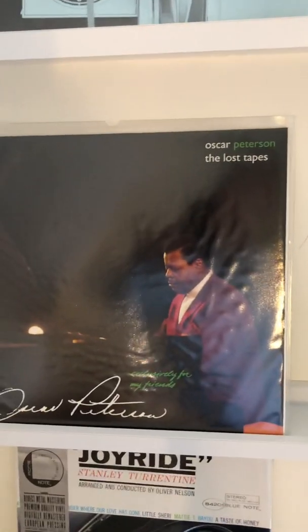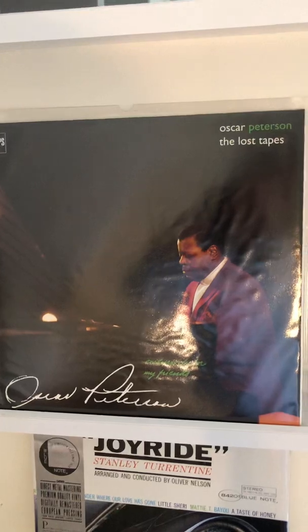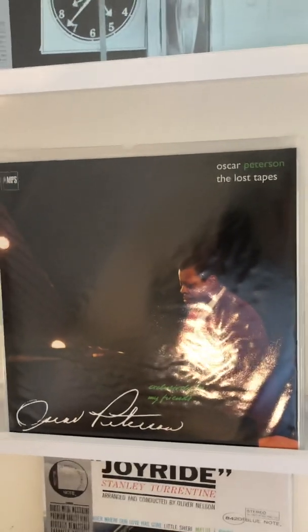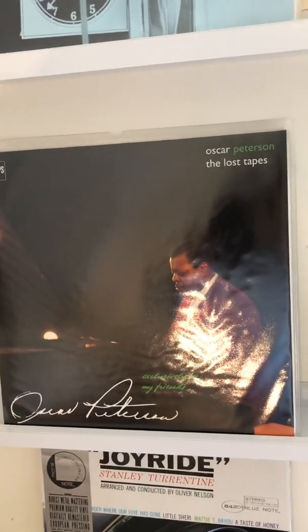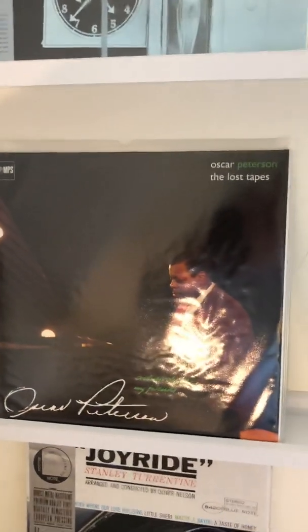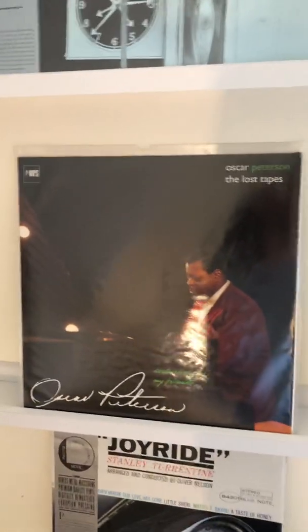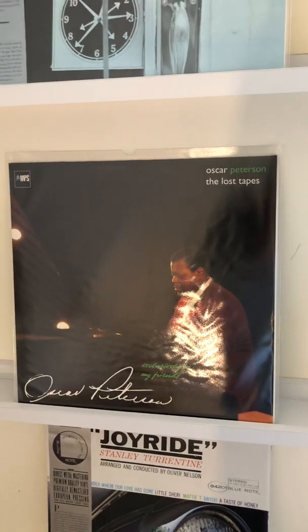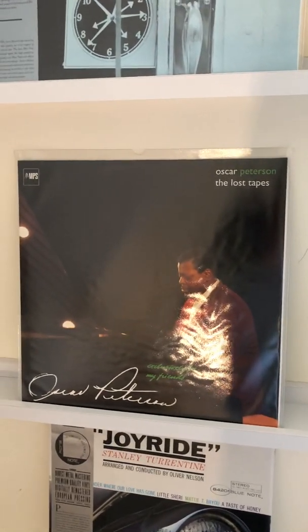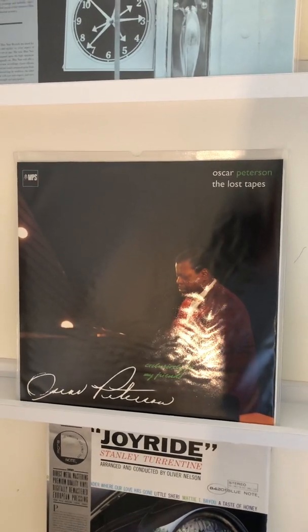This one is a Speakers Corner release, Oscar Peterson's The Lost Tapes. These are live recordings of the Oscar Peterson trio between 1963, I think, and 1968 at the home of Hans Georg Brunner Schwer, who was the head of MPS, the record label which released these recordings in the first place. This is a Speakers Corner reissue. Sounds fantastic. Really, really good. You can get this on Discogs for €20. Honestly, you will not regret it.